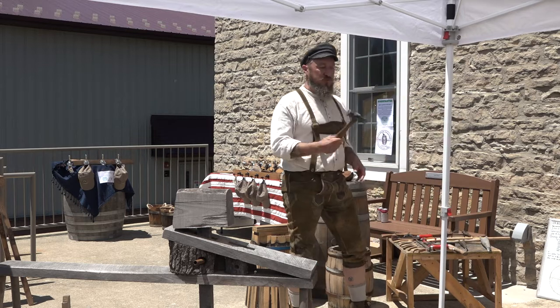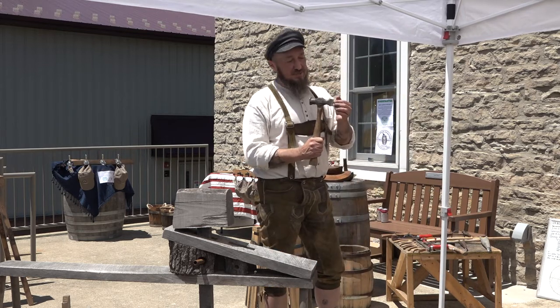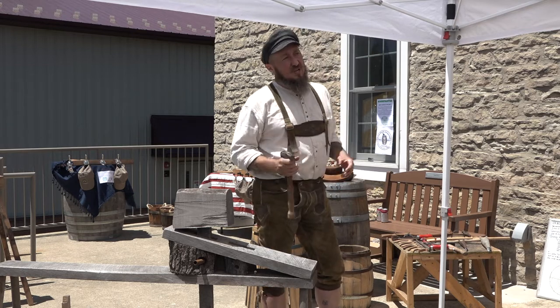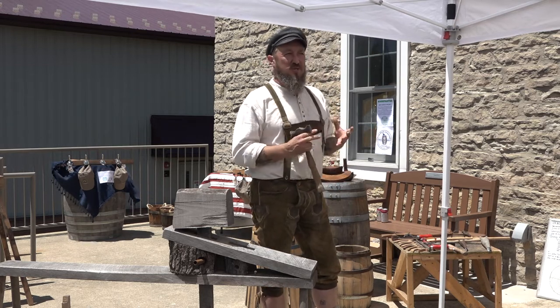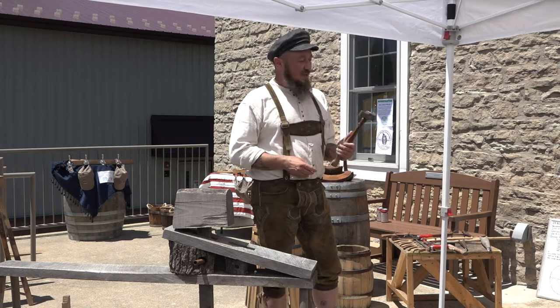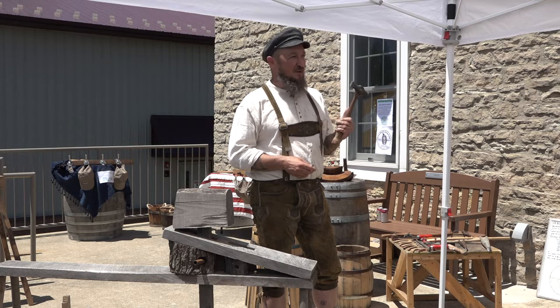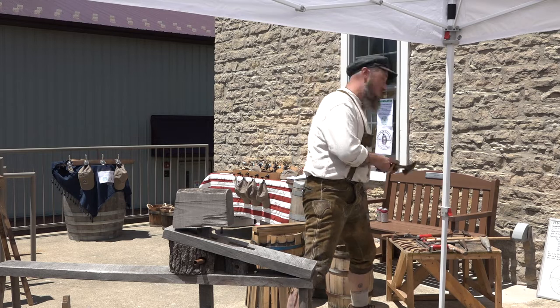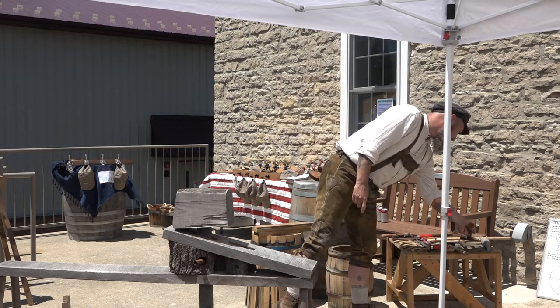This is a hoop driver. It's a simple hammer, a tool designed with this flat edge that you would use to pound those rings tight. When the oak sits around, it dries up and shrinks. So to swell it, a lot of times you've got to tighten up those hoops, but I can guarantee almost every farmer had a hoop driver in their barn because that was necessary to store whatever liquid they had.